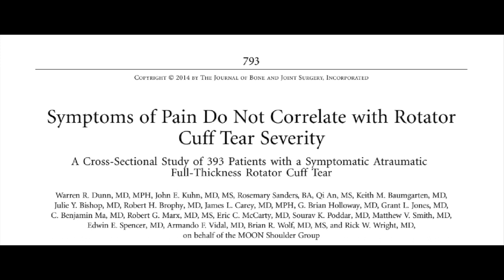We're going to kind of quickly just go through the background and methods, just to kind of get you acquainted with what they were studying, and then I would definitely want to talk through some of the conclusions and some of the takeaways for you to bring back to your patients. So the authors use a cross-sectional design of 393 patients with a symptomatic, atraumatic, full-thickness rotator cuff tear.